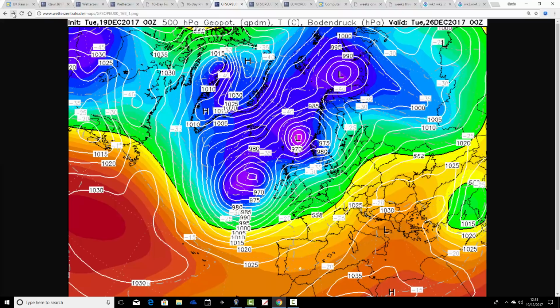Now, this takes us through to Boxing Day, when we find that we've finally pushed that front through during the course of Christmas Day. Probably gives quite a wet day to England and Wales, unfortunately, with a colder, brighter day up in the north and the west.